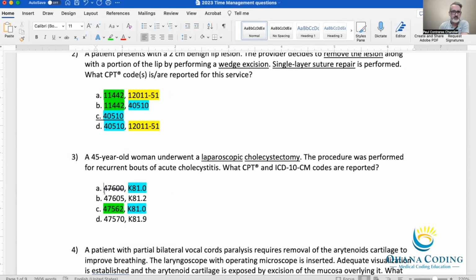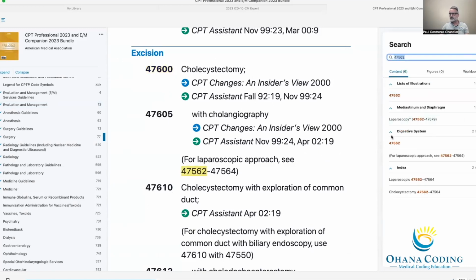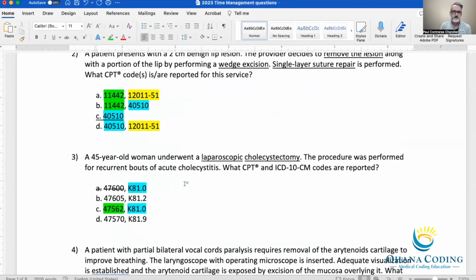So now, though, I'm going to look at the 47562. Again, I'm focusing on Alpha and Charlie because both those have the K81.0 diagnosis, and the other two diagnoses are all different. So then I'm going to look at the 47562. Hey, there is the other word I need, laparoscopy, surgical cholecystectomy. So that code looks good. Laparoscopic cholecystectomy. So 47562 is a valid code, making Charlie the correct answer.